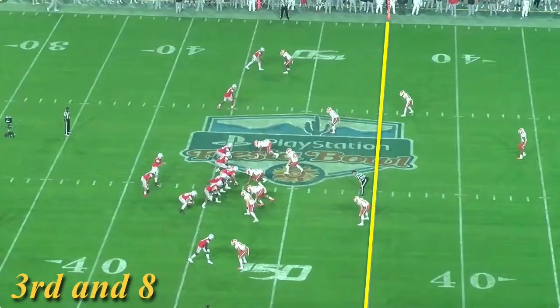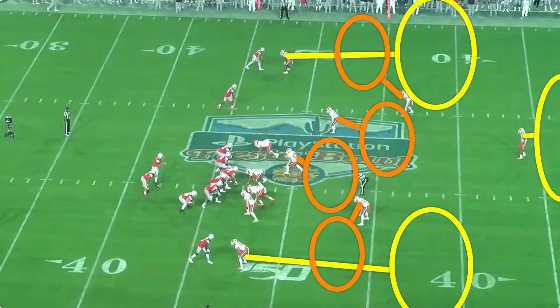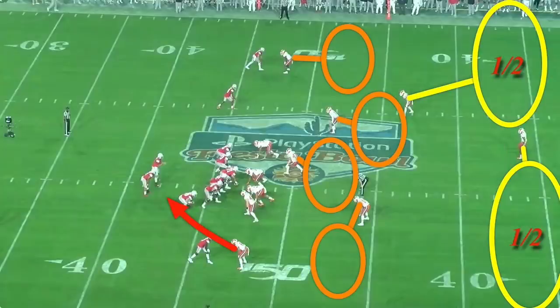On 3rd and 8, it looks like man coverage with the defenders head up on the receivers. Even though they're playing way off the ball, it's 3rd and long, so it's definitely possible. Simmons is playing the dead middle of the field like he has been several times already, so this is probably either that man look or cover 3 zone. What Fields is not expecting is a cover 2 zone with cat pressure, and he's definitely not expecting Simmons to cover from the middle of the field all the way to the sideline.